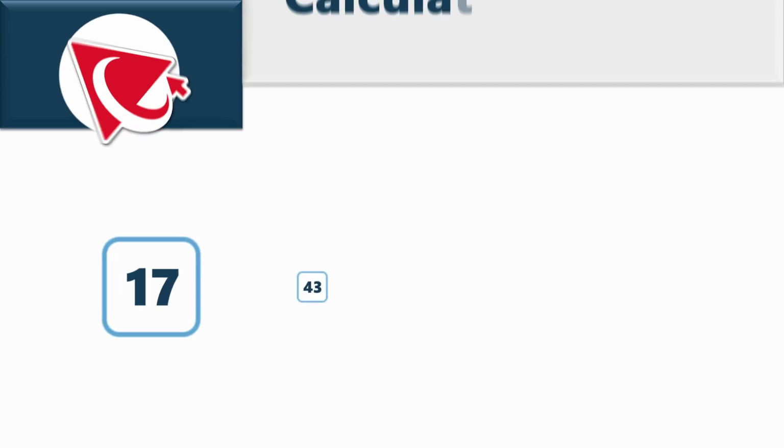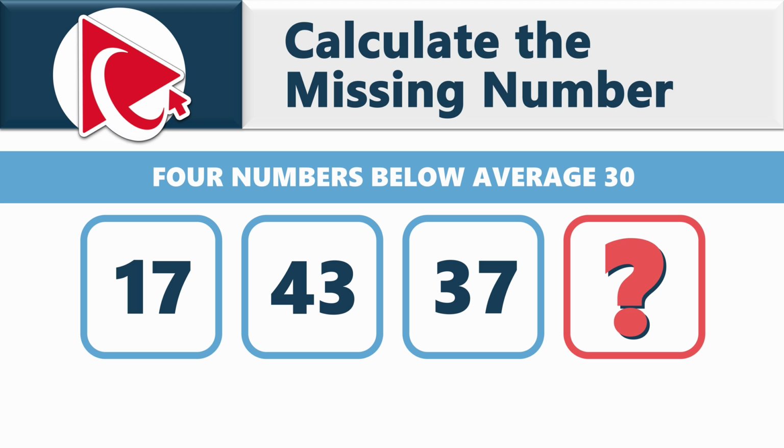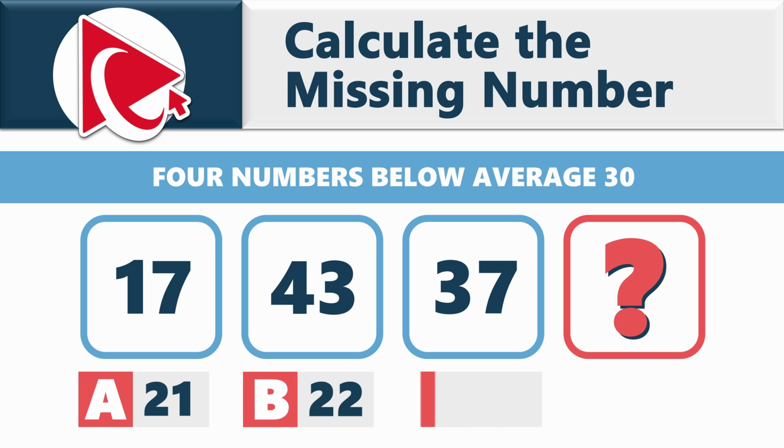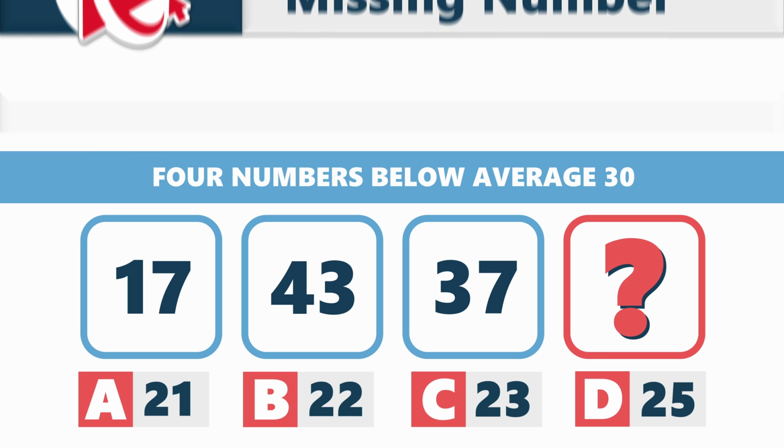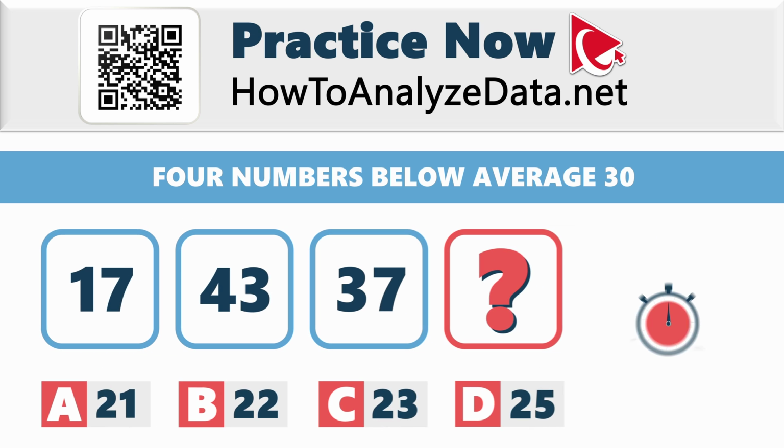You're presented with 4 numbers: 17, 43, 37, and then comes the missing number you need to calculate, knowing that all 4 numbers average 30. Your choices for the answers are choice A, 21, choice B, 22, choice C, 23, and last but not least, choice D, 25. Well, this question may seem daunting at first, but I know you have the skills and creativity to tackle it. Trust in your abilities, and let's explore all possible solutions together. Let's tackle it as a team.